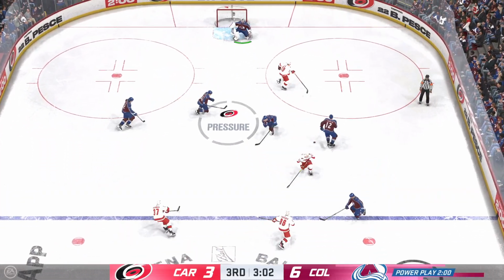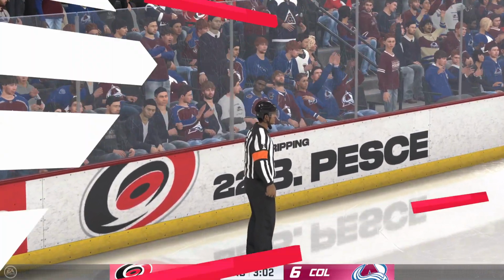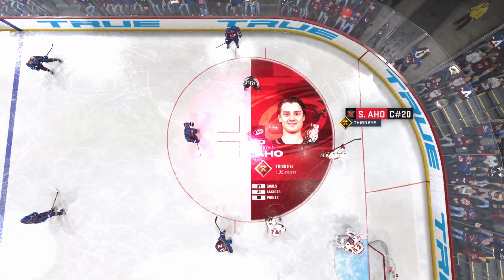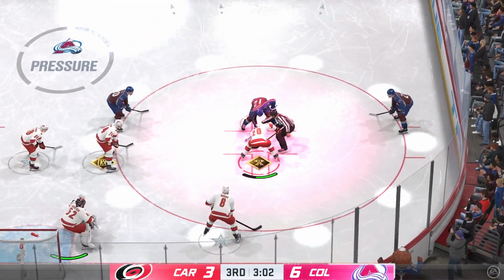And he's taken down the official's arm, signaling for a penalty. Let's get the call here. On this situation, he is going to get the tripping call. I thought he had good position there on his opponent, James, fishing for the puck. Just used his stick, and he got into the skates. Tripping is the call.